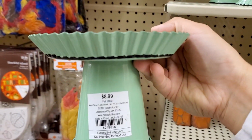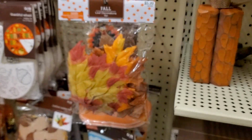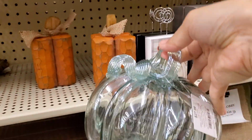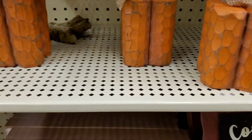I am so in love with these cake stands. Look how pretty it is. I wouldn't keep it that color. I would paint it black or white or even yellow. Look at that glass pumpkin. It's so pretty, you guys. So pretty.